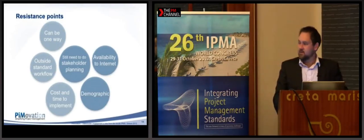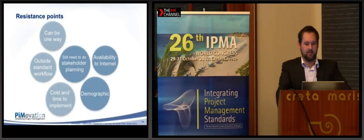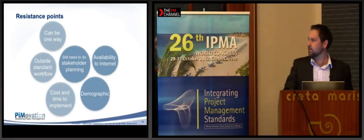Availability of the internet is getting less and less of a problem, but it's not always the case. So if you do have some remote teams, you need to consider that internet availability and reliability. And the demographic of your stakeholders.